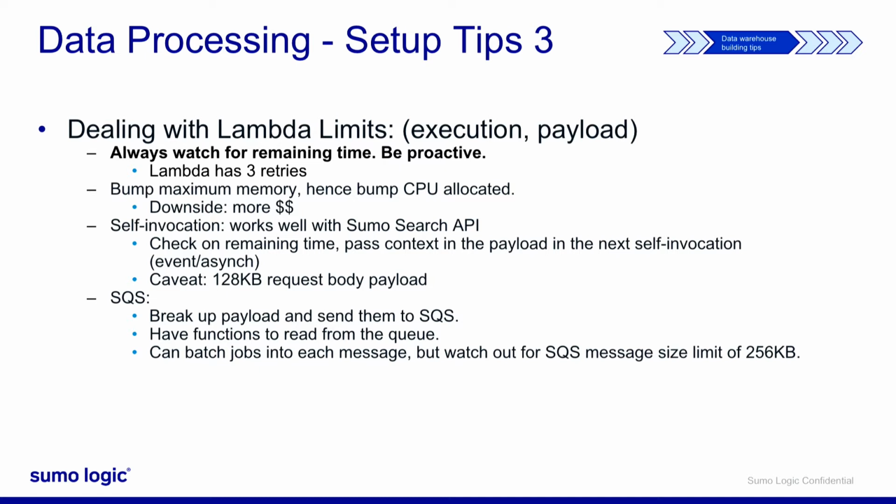How do we overcome execution time here? The first trick is simply bump the max memory. Turns out to be pretty effective because the CPU is relatively assigned by Lambda to the memory that you give. The downside is it costs more money, but for me it's okay. I did not have to pay for it. My boss did. But in all seriousness, it was something that we also need to be mindful of. And at the end of the day, there's still a limit.